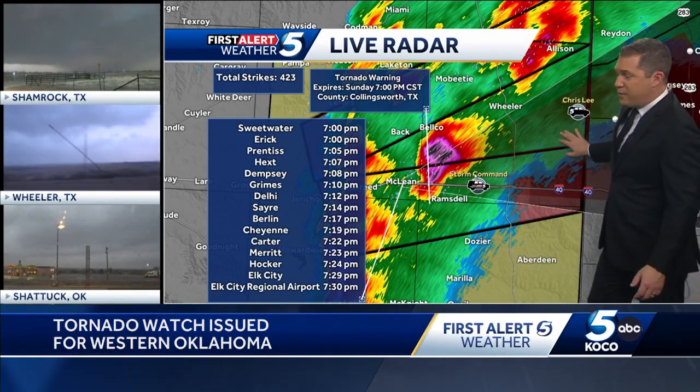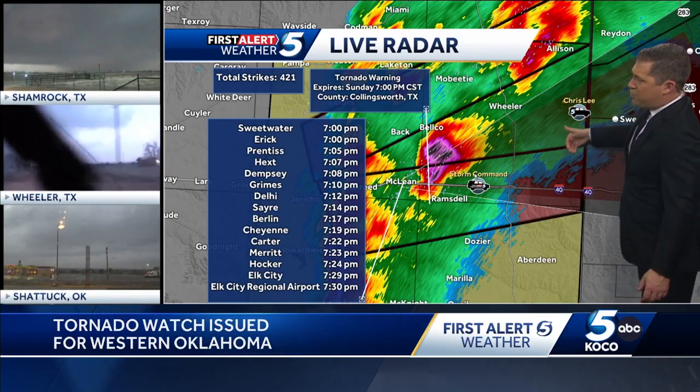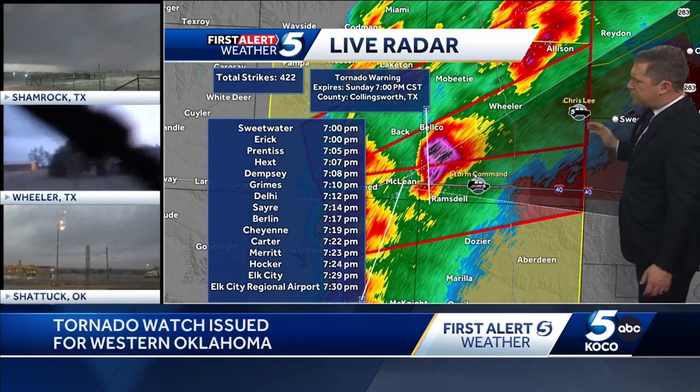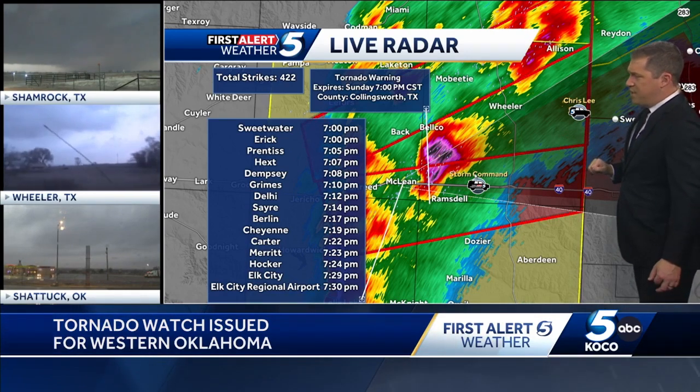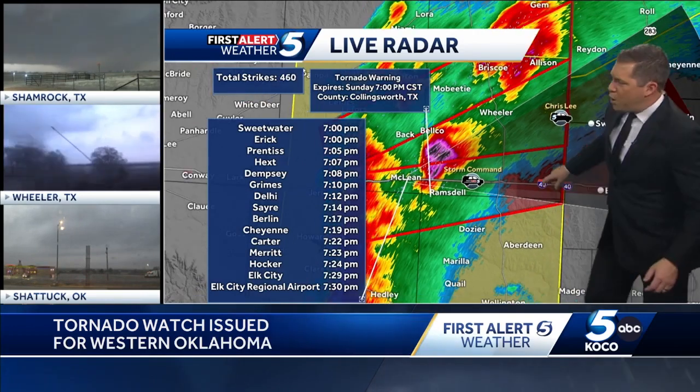eastern Texas Panhandle, and give it just a few more minutes. Right now it's 6:22. It won't be long before it's crossing over the state line and coming into western Oklahoma. So that right there is going to be the latest with that storm. Let's go down the road.